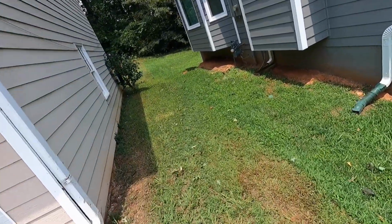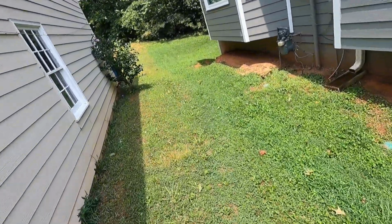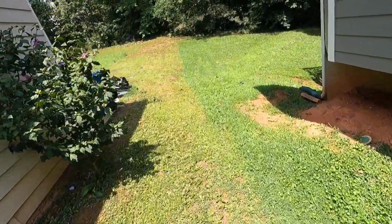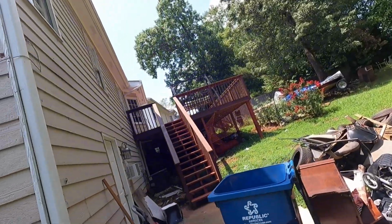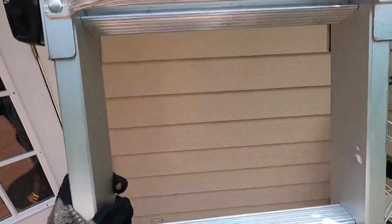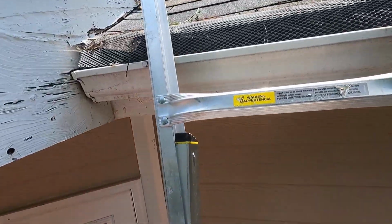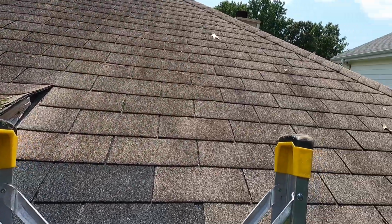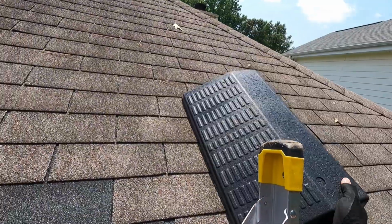So I always like to check out the entire perimeter of the house. Hopefully there's easier access points. And lo and behold, there is. Look at that banana spider. I hate those things. Just climb on up. Up we go. Look at a bunch of banana spiders. Okay. What do we got going on here?